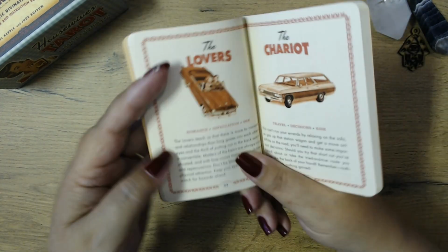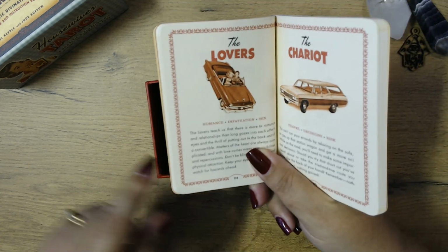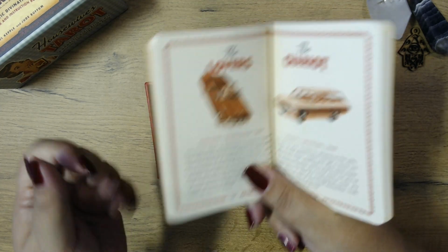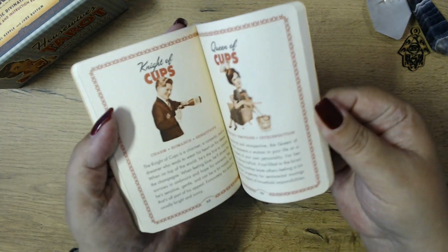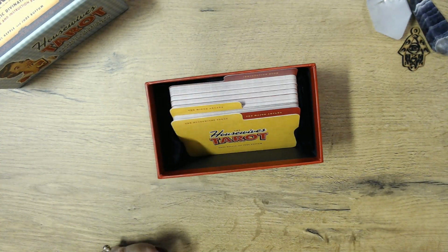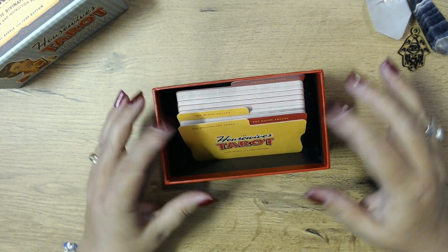So you've basically got a symbol, which I assume is on the cards. I haven't looked at the cards as yet. Description, you've got some keywords, and then you've basically got one paragraph of info. And it's the same when we get to our minors as well. So that is the little guidebook. So I'm going to stick that out of the way, and I'm going to get straight into this.